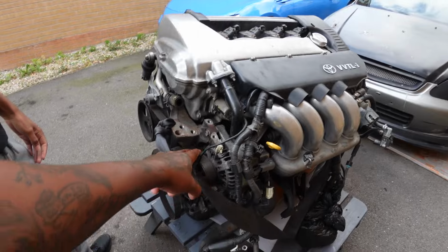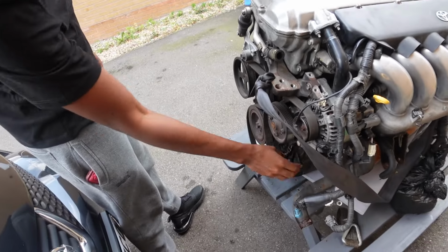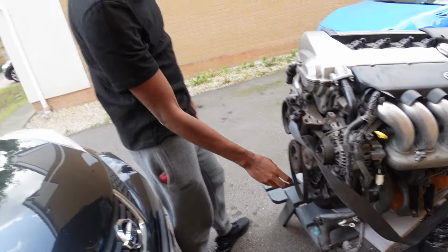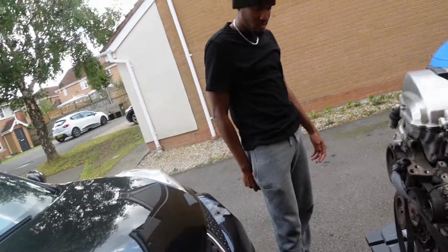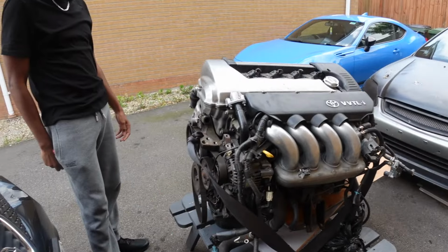Yeah. And then I don't think we're going to use all this power steering. No, that's why I took off this. It could be a smaller belt. Yeah, smaller belt. Because we're not using power steering. Open it off. I'll take the mic stay on.